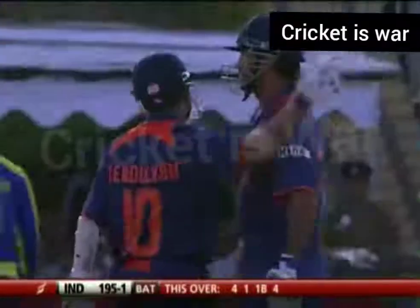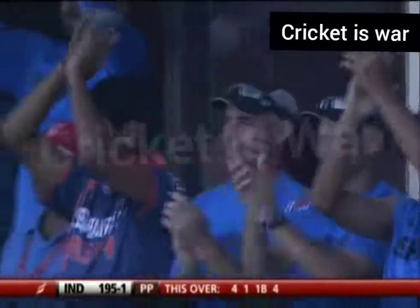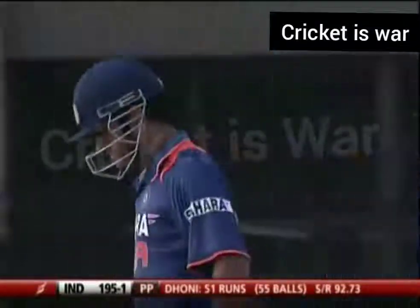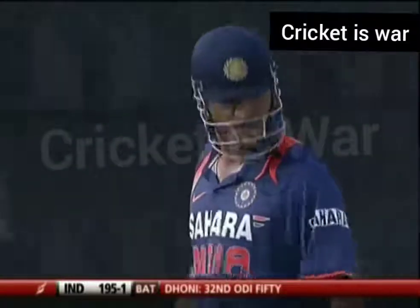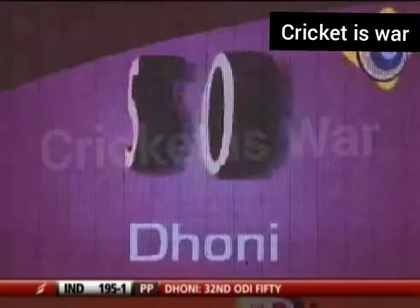That is right out of the middle. That is absolutely brilliant. What a terrific shot that is. Raced away. Brings up the 50 as well for Dhoni. 55 balls only. So these two guys have done a superb job. And they've also just brought up the three-figure stand. 100 runs in just 104 balls. Outstanding. No wonder he's smiling.